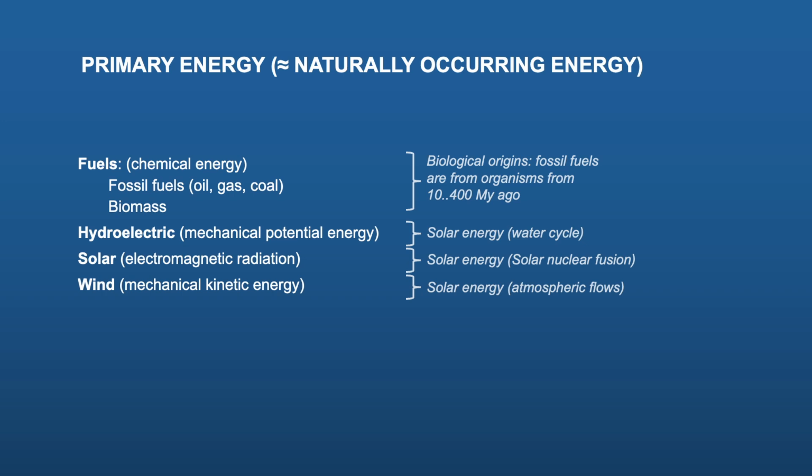Then we could use tidal energy, use the difference between low and high tides. This is actually primordial energy, as it comes from the kinetic energy of Earth and Moon. The Moon rotates around the Earth, which causes the tides, and this is something that has happened from the early days of the solar system, and there is no extra energy put into the rotation of the Moon.